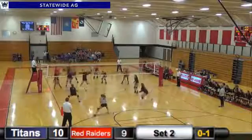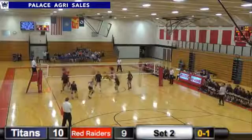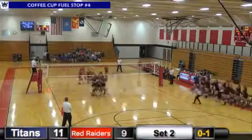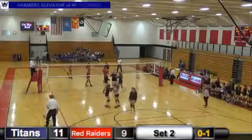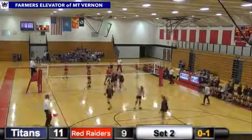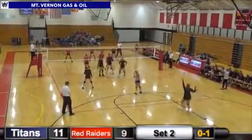Juffer with a set. Sokup with the spike. Cammie Walls there again, doing an excellent job in the back row, getting all over the place. Hannah Clark puts it down right down the middle. She didn't hammer it home. She didn't need to. It was right there. Nice, easy shot. The Red Raiders were not in position. Titans are up 11-9. Aaron Denning up with the serve again.